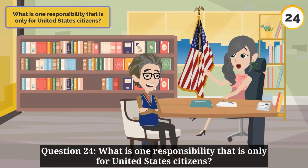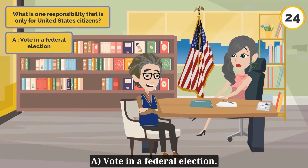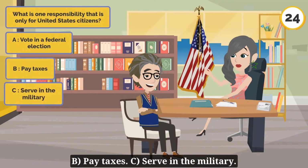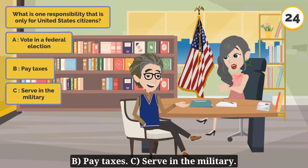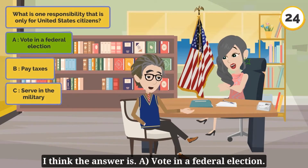Question 24. What is one responsibility that is only for United States citizens? A. Vote in a federal election. B. Pay taxes. C. Serve in the military. I think the answer is A. Vote in a federal election.